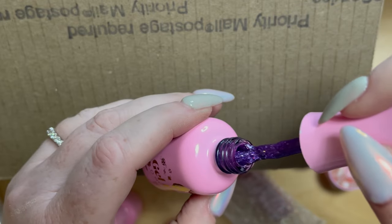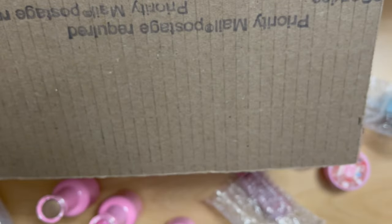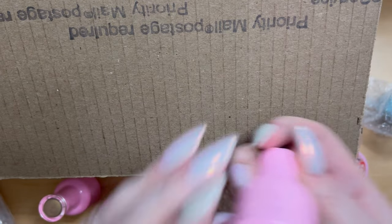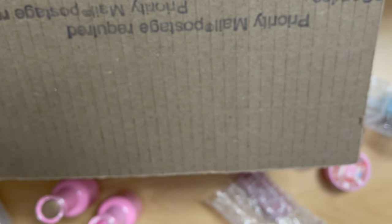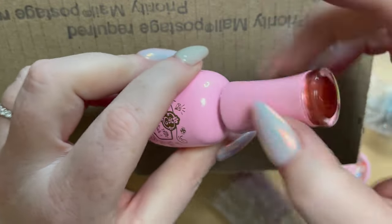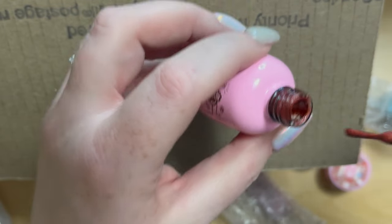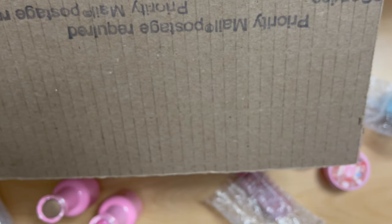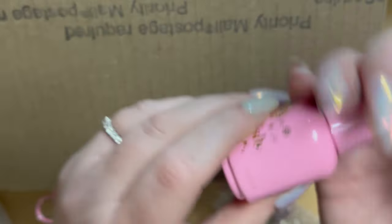I wonder why he has so many different bottles. Okay, and then this one here seems similar. Oh, sorry, the red one was 084, the purple was 149, and then this one here is number 79. Oh yeah, beautiful, beautiful burnt orange. Great for the fall time, although thankfully we're really far away from that. This beautiful baby pink, which is number 136.